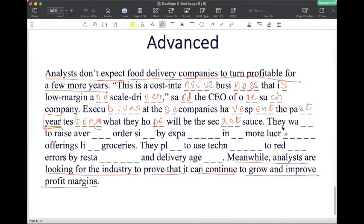They want to raise average order size. They want to raise average order size by expanding into more. If you have LUCR, then it's lucrative offerings like groceries. So I'm saying that executives want to raise average order size by expanding into new delivery items apart from food, more lucrative offerings like groceries. Like, lucrative is something that makes more money, that is better in terms of making money.